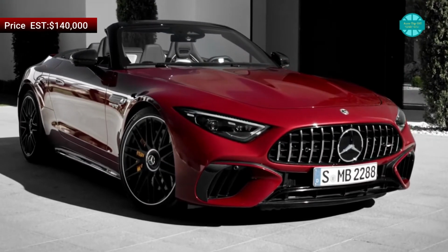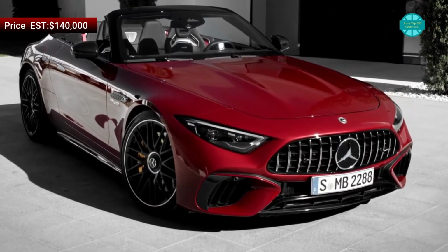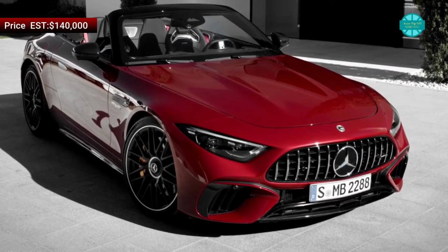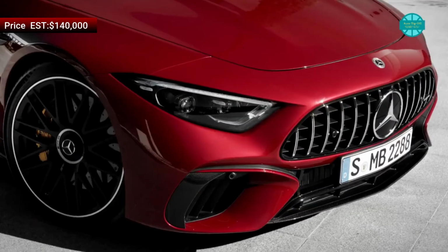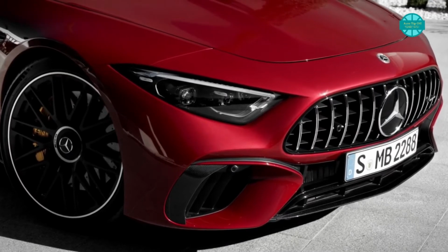Today we take a look at the 2022 Mercedes AMG SL-Class. Stay with us until the end of the video. We will do our best to give you an informative review of this German-built luxury car. So don't be shy now, jump into the seat next to us, buckle up and enjoy the ride.